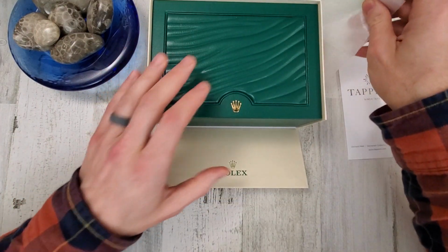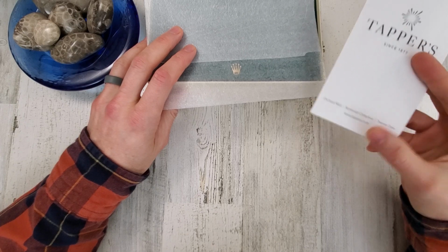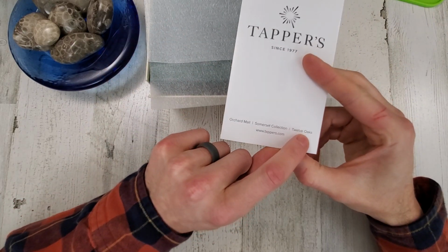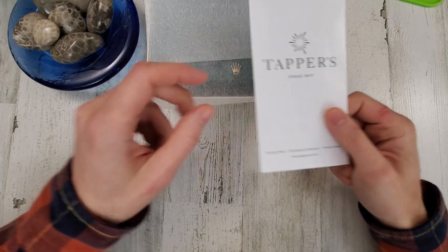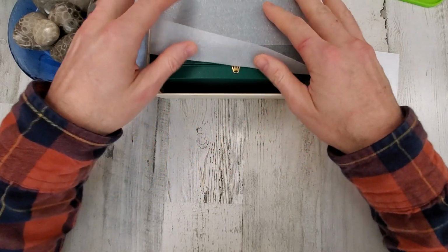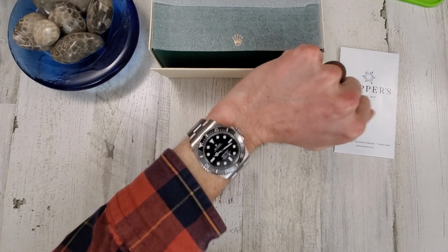Get that off to the side here. I bought it from Tappers, Novi, 12 Oaks Mall, which is in Novi, Michigan. If you're in the area, talk to Tom over there. He'll set you up. And so here is the watch on my wrist.